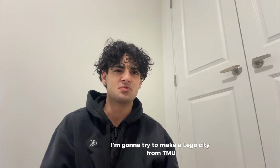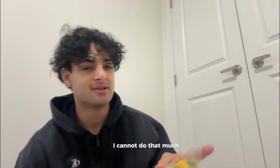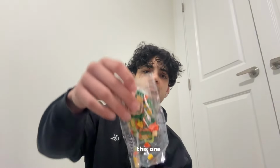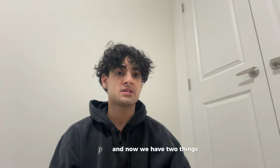They're like $5 for a small Lego set. I cannot do that much. That's for the juice box. Oh, there's actually 2 in this one. And this one got 2 for the juice box. And now we have 2 things left.